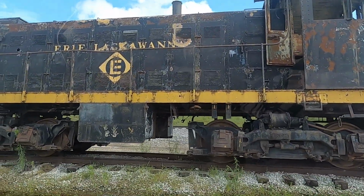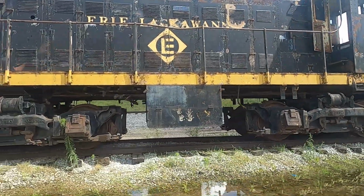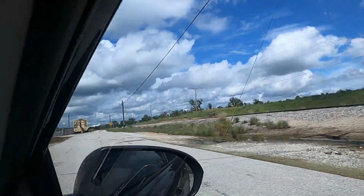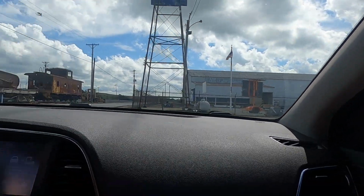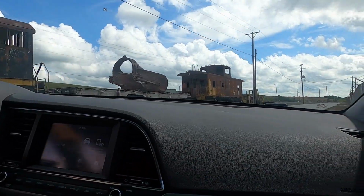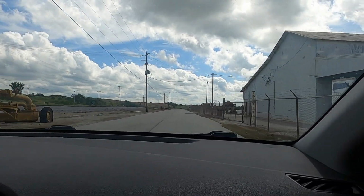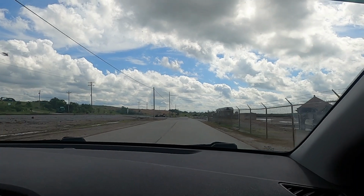I ain't never heard about it. Oh, look at little handprints down there at the bottom. Yeah. Okay, so tell you what, we'll pop back up into Galena and we'll get another shot of this rail car up here. And we're just going to kind of give you a little tour of Galena as we leave town and head to the next little town.